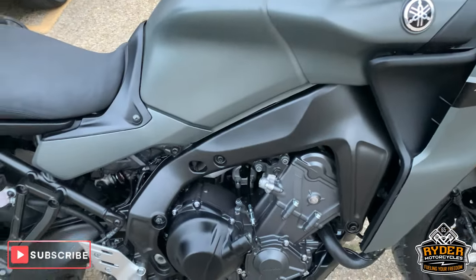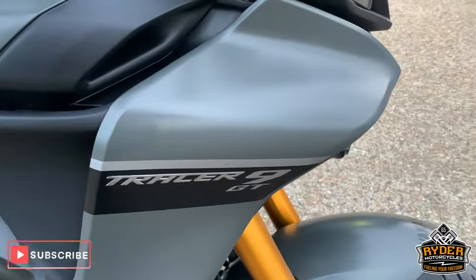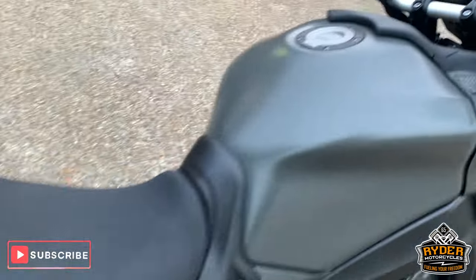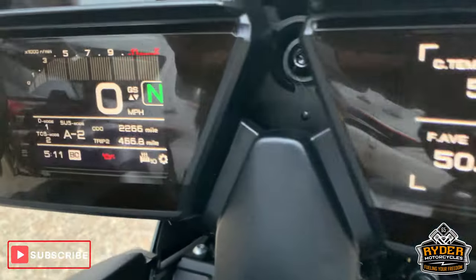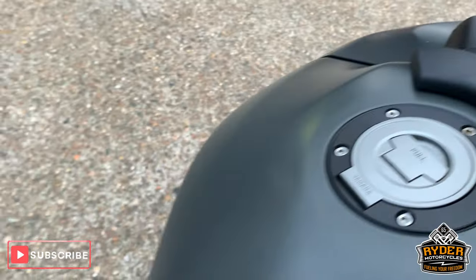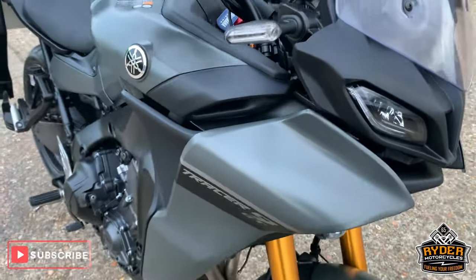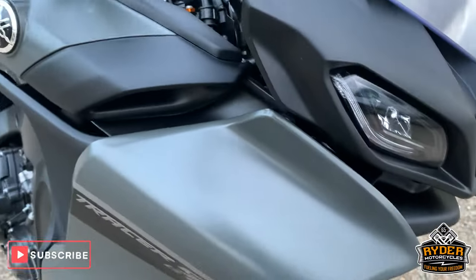Today is this rather nice Yamaha Tracer 900 GT. This is a 21 plate. I'll just bring up the mileage again, just in case you missed it. So, 2,266 miles. This is in like a Nardo grey, I think. I could be corrected quite easily.